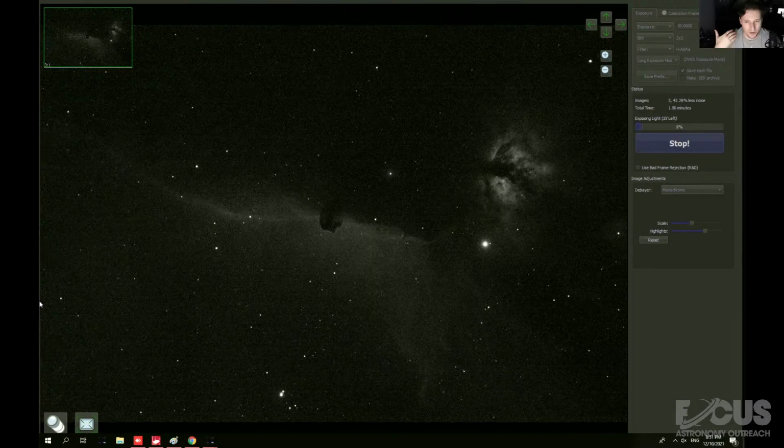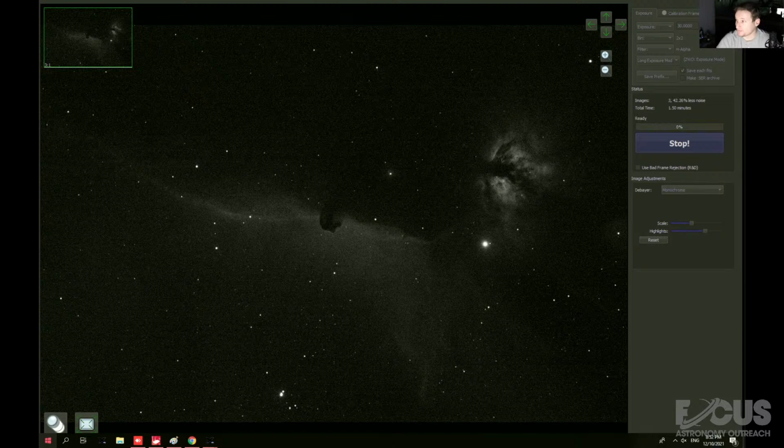Now, the Horsehead portion itself, which we can see right there in the center of the frame, is actually silhouetted against this other nebula, which is known as IC434. That's this emission nebula right here that the Horsehead is silhouetted against. That is IC434. Very easy to get with a hydrogen alpha filter. You can do this from your backyard on a full moon night if you've got a hydrogen alpha filter on it. It's a very fun one to go out and check out.